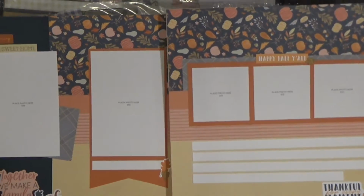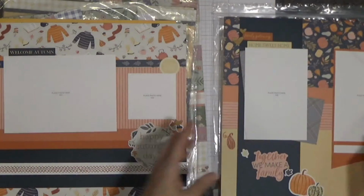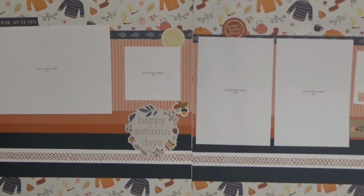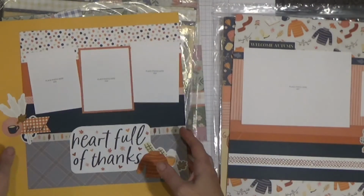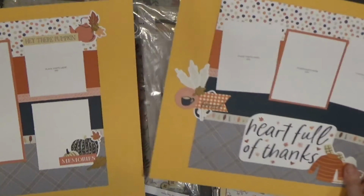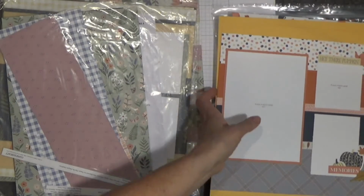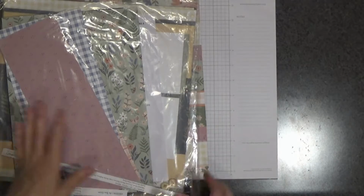So you can see here, we can see if we can get them in there, pretty much mostly in there. So it was 2 page spreads. So you have 3 different designs. And I just think they're so pretty. And this, we did use stickers. That was a part of the kit. Super cute. And then there was one more.